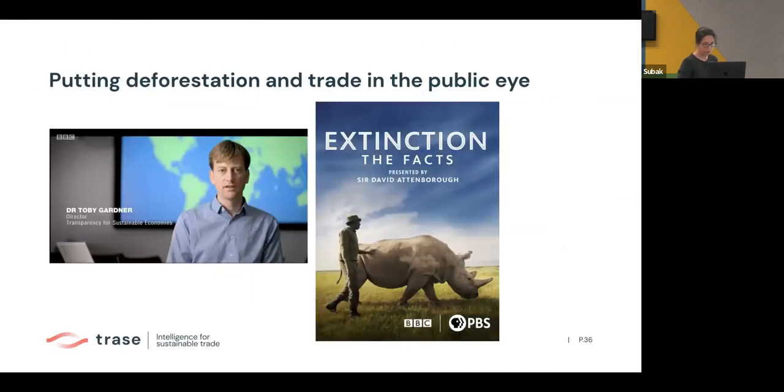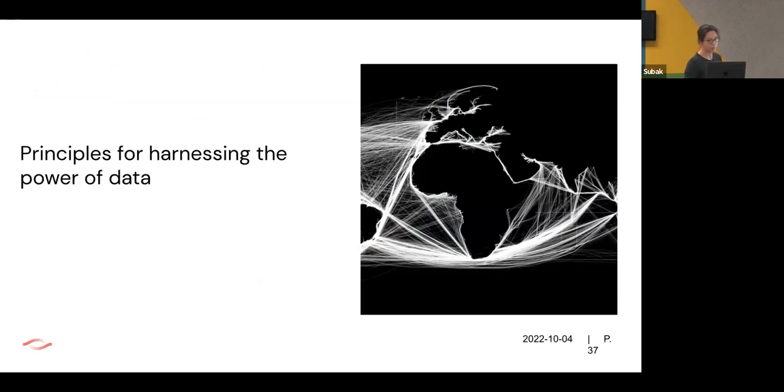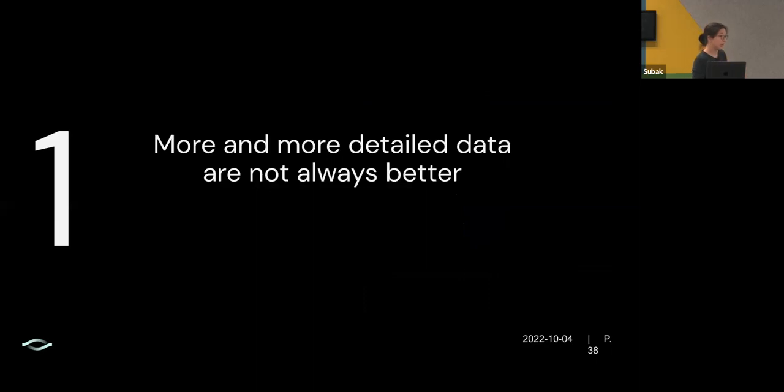So just finally to wrap up, I want to just end on some principles for harnessing the power of data that we've learned through Trace. So first of all, data collection is costly. It's really expensive. And the first questions you need to ask is what data is sufficient to answer a question and what is feasible. And you need to balance that feasibility and the effectiveness.